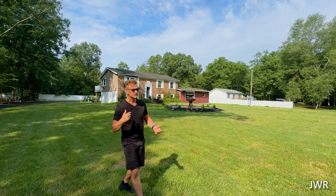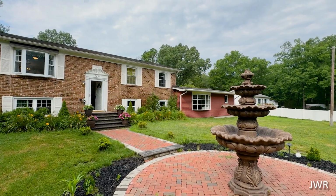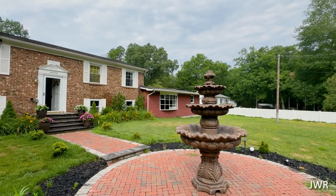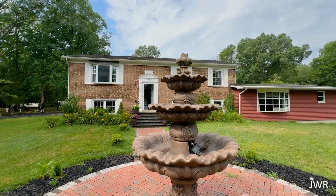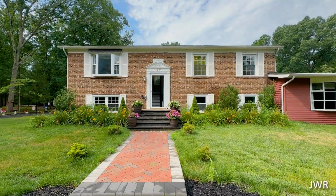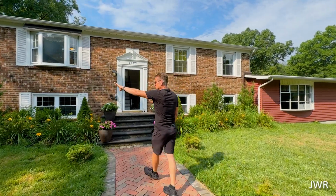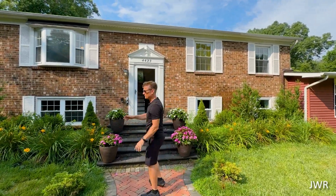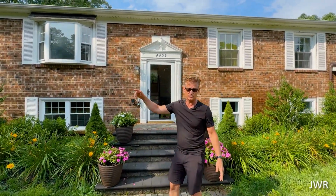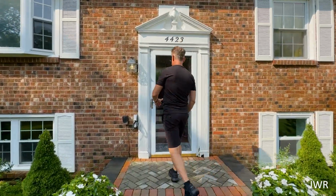Let's check this out. It's got 4 beds, 2.5 baths. All the landscape elements are negotiable by the seller. You have this gorgeous fountain. The E.P. Henry herringbone design here is real nice. You can see it steps up all the way to the front door, and you have all kinds of landscape items that are negotiable that are in this extra side lot that comes with the property. I'll show you that momentarily. Let's check it out on the inside.